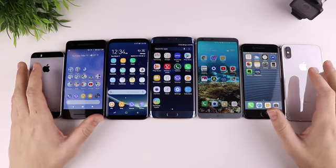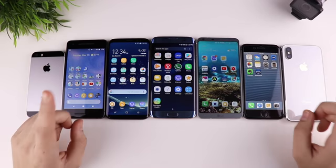And that's it. That's how I would recommend you buy a smartphone in 2018.